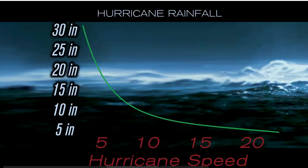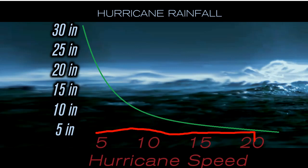The rainfall, very, very serious. You can see it's slowed down now, so if you get a storm that moves 20 miles per hour, you're more in the 5-inch range, but if it slows down to 5 miles per hour, you're more in the 20-inch range.